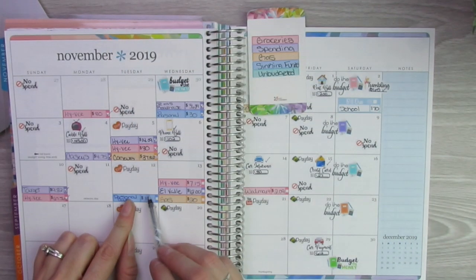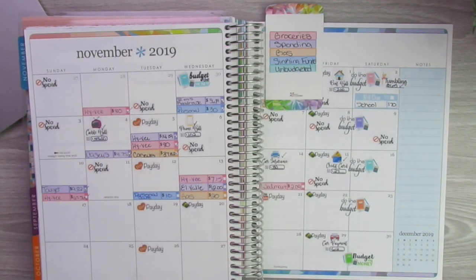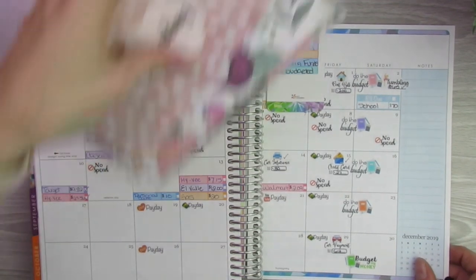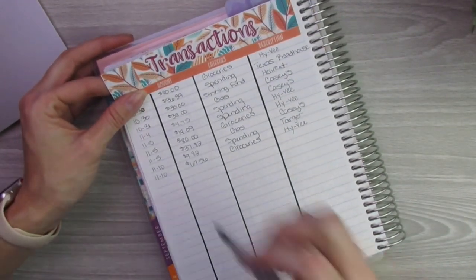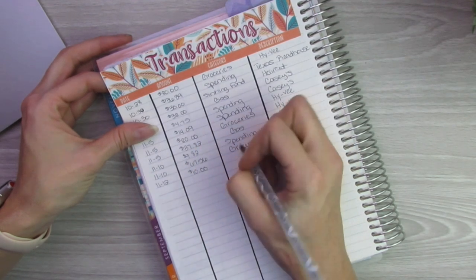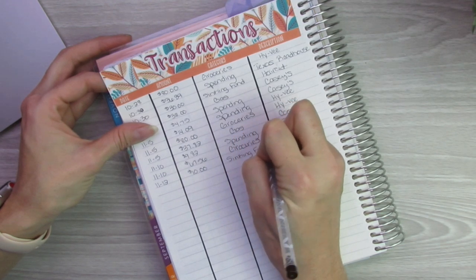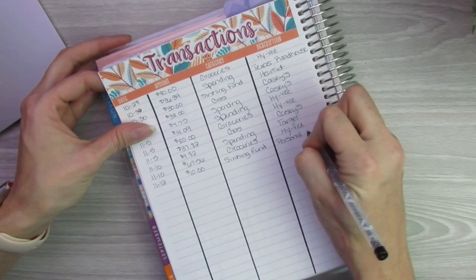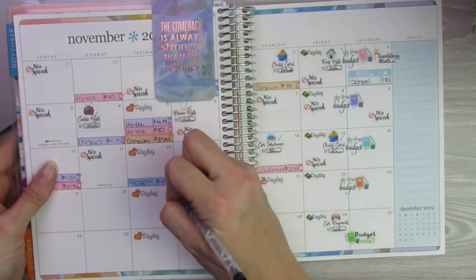Next, we have a blue category, which blue is sinking funds. I got my eyebrows waxed on Tuesday the 12th, and so that came from my personal care sinking fund. But even though it's not one of these three expense cash envelopes, I still like to track them. So we're going to write this in here. So this was on the 12th for $10. The category is sinking fund. And then I'm going to put personal care because that is the sinking fund that I pulled that out of. So we will get that one checked off.